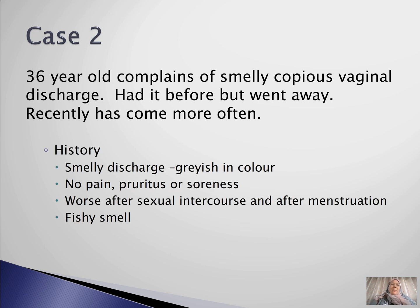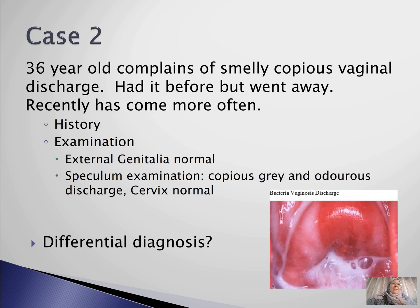So in the history, the patient tells you she has a smelly discharge. It's grayish in color, but no associated symptoms, so no pain, pruritus, or soreness. It is sometimes worse after sexual intercourse or menstruation, she feels, and she noticed that it had a bit of a fishy smell. Examination, then: you look at the external genitalia, which are normal. Speculum examination shows a copious grey odorous discharge, but the cervix is normal.